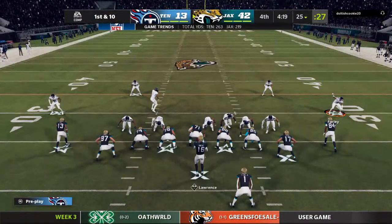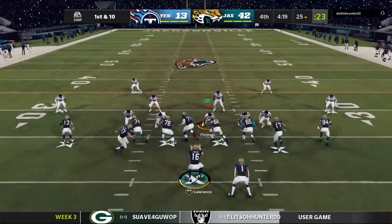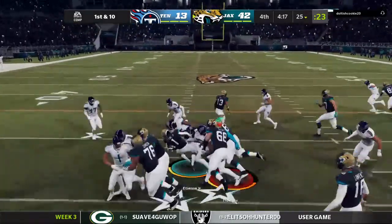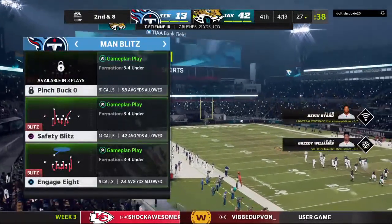The Jacksonville offense set to begin their next drive. They're looking at a 3rd straight win here if they can hold on. Now ETN to start the drive, and he sneaks his way forward only for a couple here.